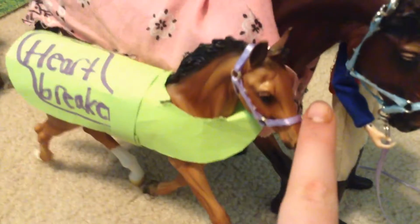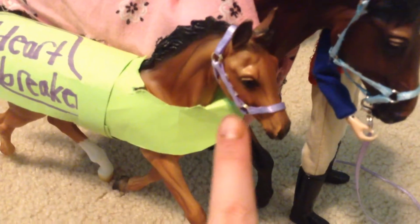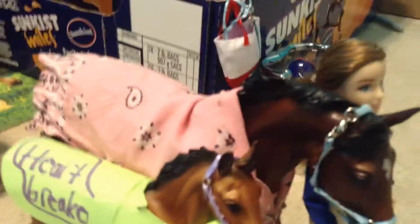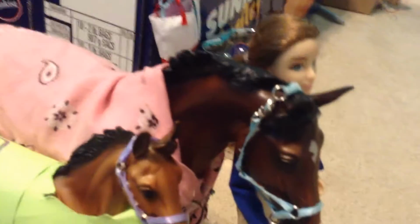And over here we have Queens and Hearts, or Heartbreaker, and he is a Dutch Warmblood. He's a boy, by the way. And then here is Gigi Valentine, or Gigi, and she's a Morgan horse.